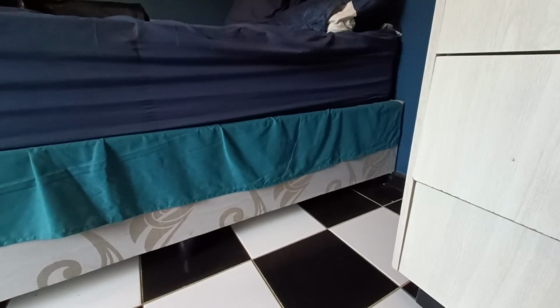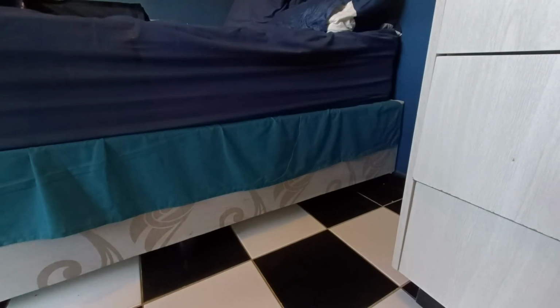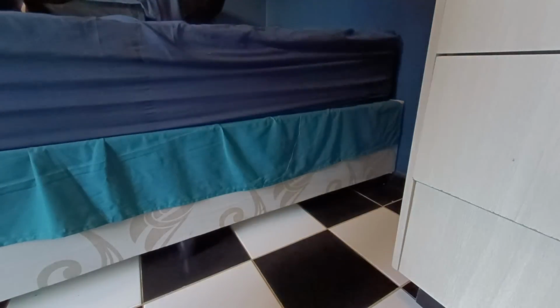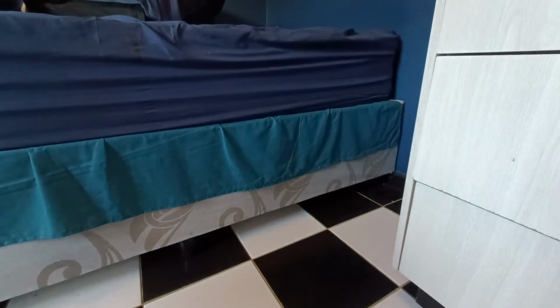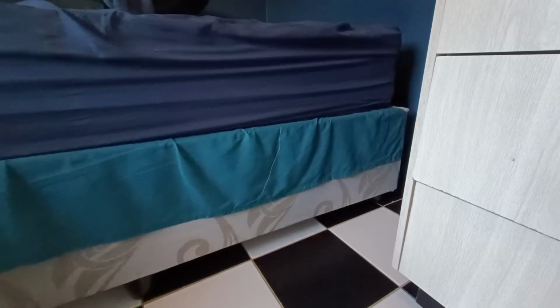Let's move the bed and have a look, guys. You can take the fan out here. Oh, it's okay. I think it's all right.